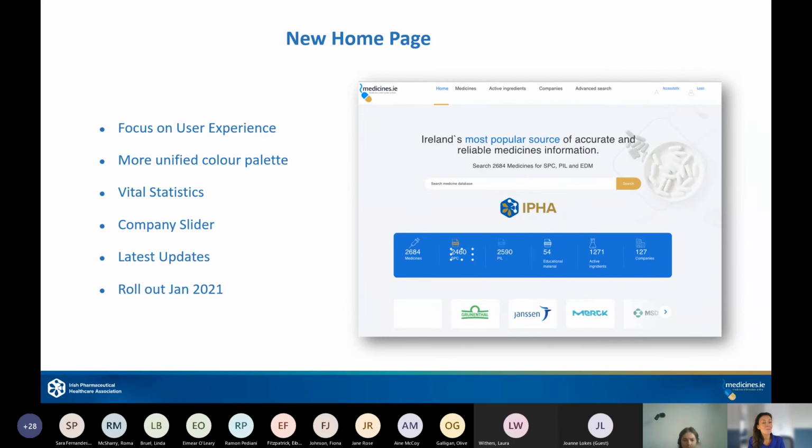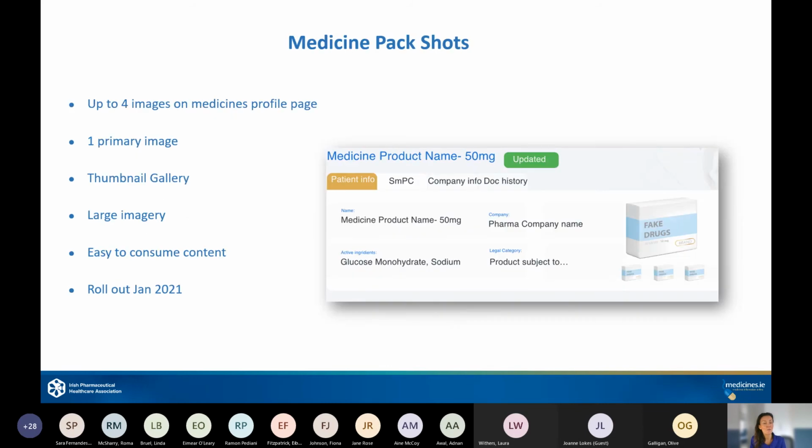Below that, you'll see a company slider where your company logo will appear. It will move and change so that each time an individual clicks on the website, there'll be a different number of company logos displayed. We also have the latest updates, and this is due to be rolled out in January 2021 or before.